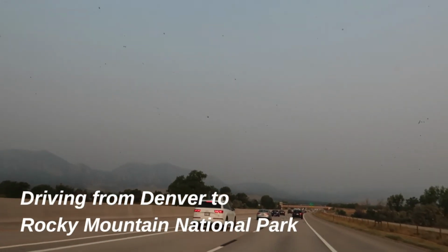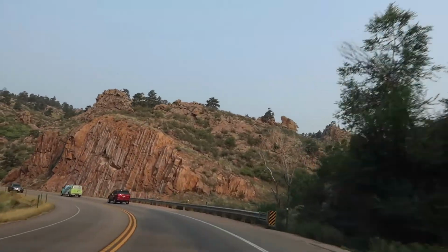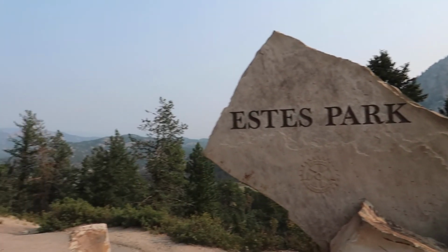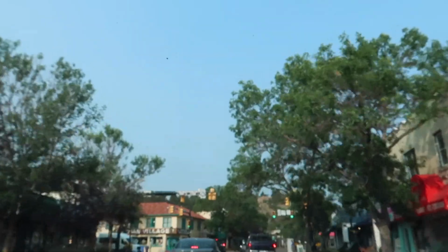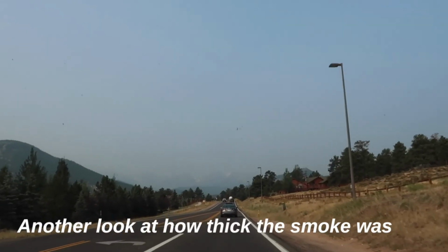This trip was in August of 2020 when there were wildfires throughout many places in the western side of the states, including in the Rocky Mountains. So you can see visibility is not very optimal. However, we did not let this keep us from having an awesome trip. Here we're driving through Estes Park, the town right outside of the national park where we stayed the night. I actually like to refer to this as the Gatlinburg of the Rocky Mountains.